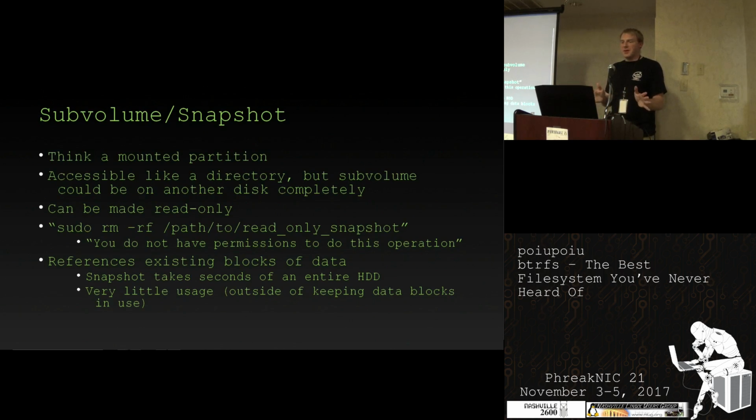So snapshots and subvolumes. Again, it's kind of like a mounted partition, but it's not. So it's accessible like a directory, but the subvolume itself can be on a completely different disk. It can be made read-only, and even if you do the sudo rm -rf on the path to the read-only snapshot, it says you do not have permissions to do this operation. So if you don't know what you're doing with btrfs, you're like, but I did it as root. Why don't I have permissions? What is this, Windows? SELinux, yes.